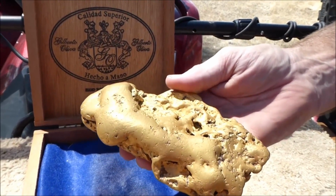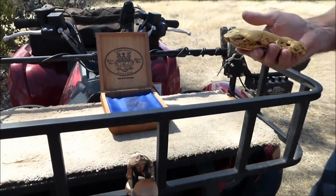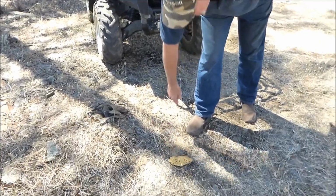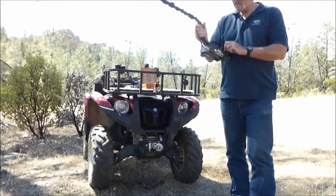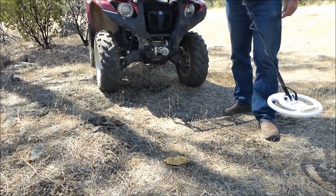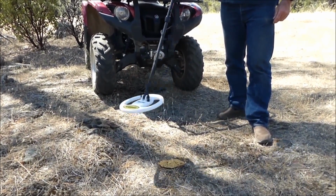You want to see what a huge nugget sounds like? Let's show you. We'll use this detector as an example. That's what it sounded like.